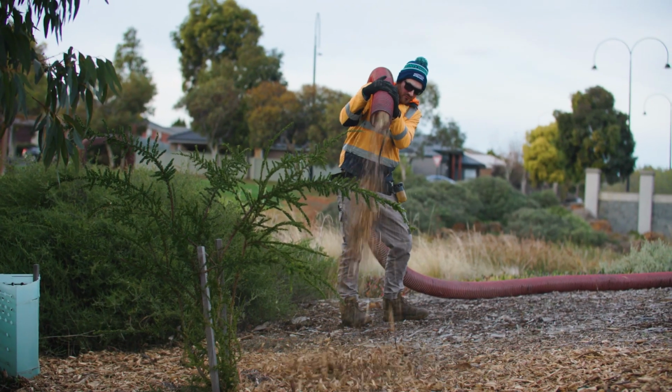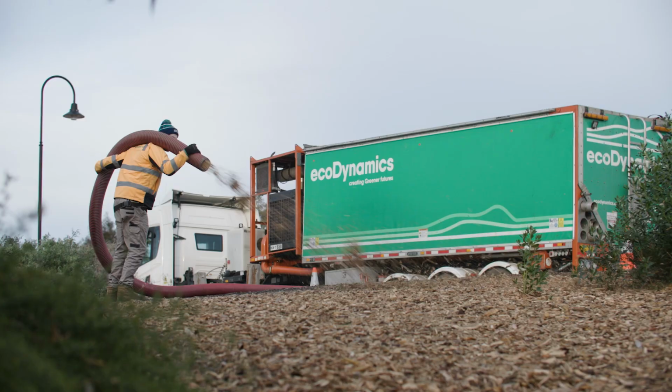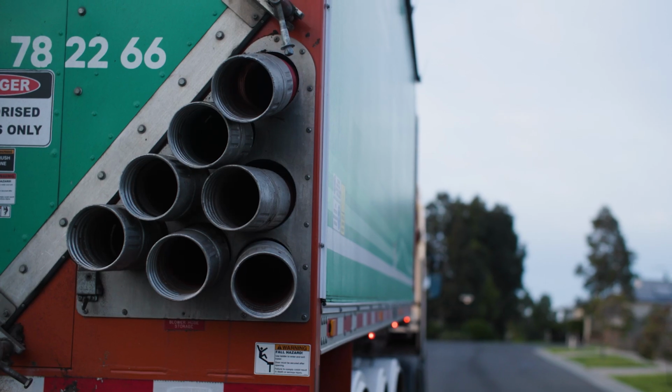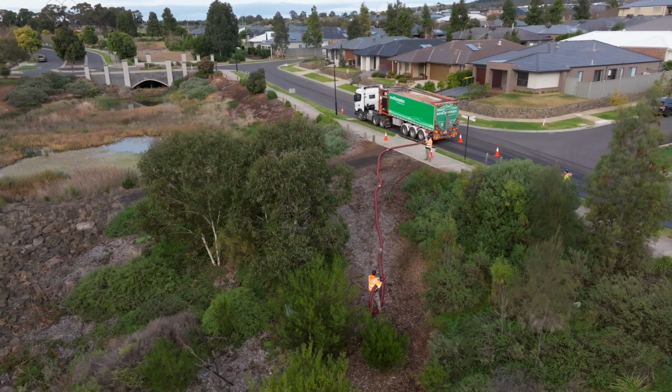Need to move mulch, soil, or rock? Say hello to our secret weapon, the ecoDynamics blower truck. Here's how it works. Our blower truck uses a powerful stream of air to deliver materials from the truck directly to where you need them, quickly and precisely.